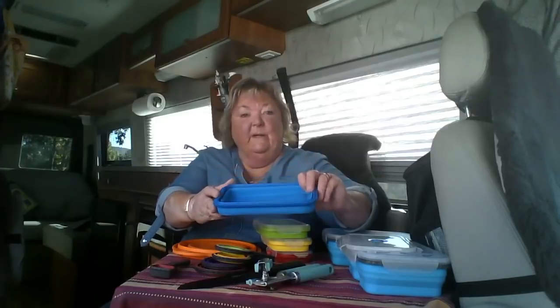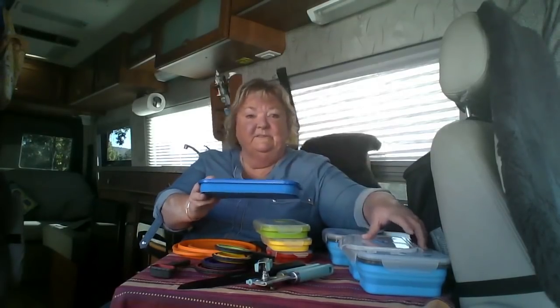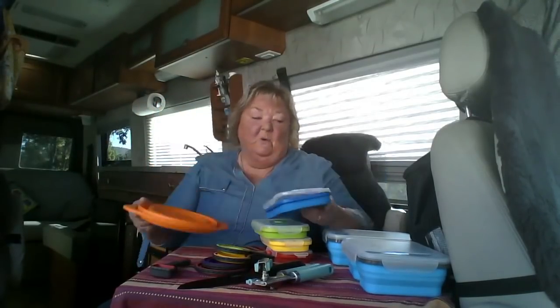The reason I like the rectangular is it's not taking up as much space in the RV. You can put a lot more rectangular things versus the round. But I wouldn't be without the bowl.